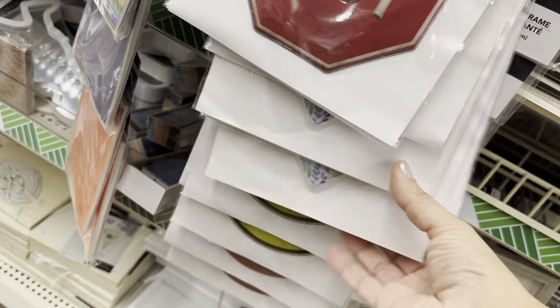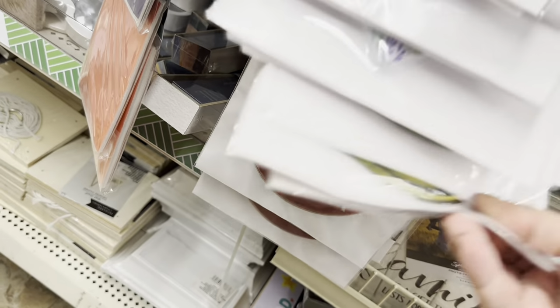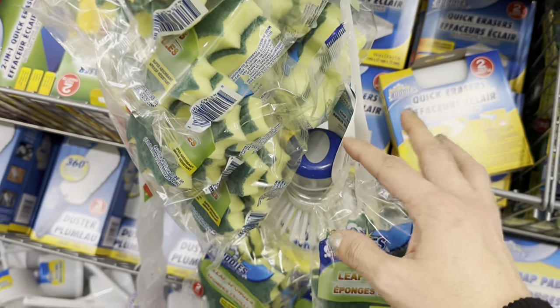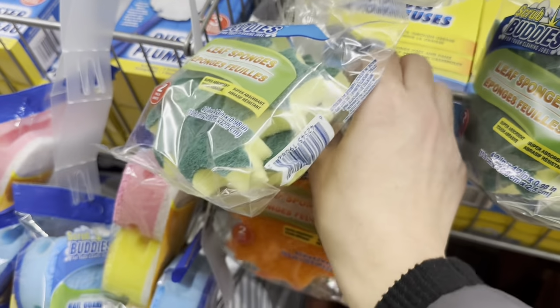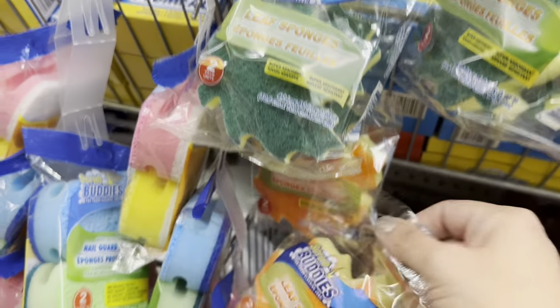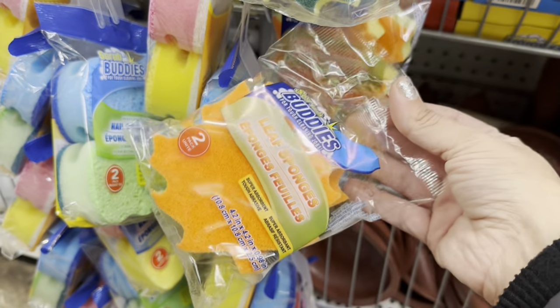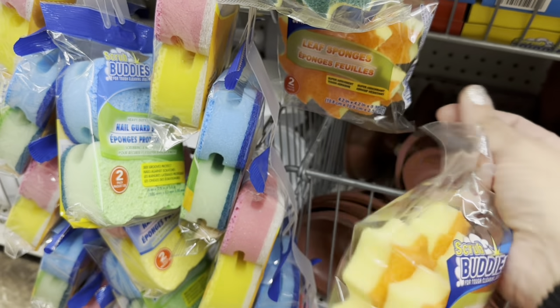This floral heart, a smiley face, and a do not enter one. That could be useful. Finally found the leaf sponges. So mostly what's left is all green, but down here, yay, I see the orange. This is going to add to your fall decor absolutely perfectly. And it took me about 5 stores to finally find these.